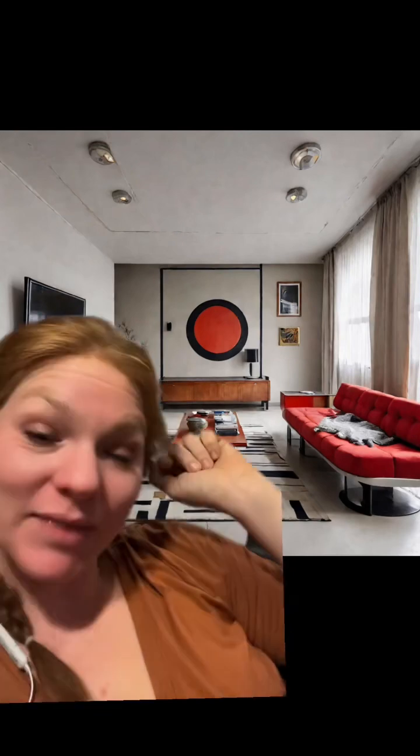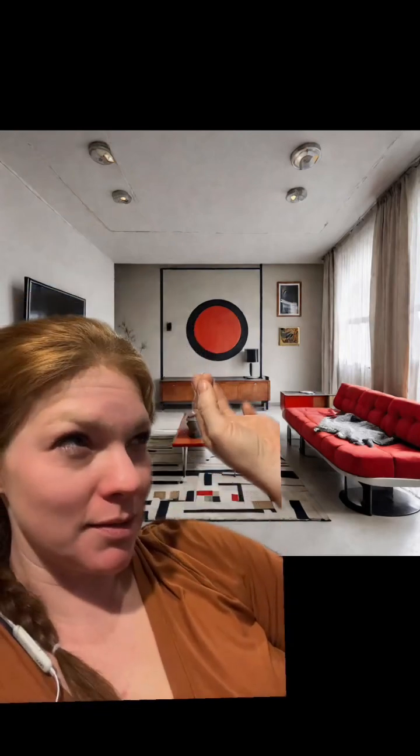This is my attempt to get AI art to give you more color. So if you hate red, this won't work. But this is Bauhaus. I think that's Bauhaus. It's a lot of primary colors. Here's another one of that same style. And here we have a postmodern style, which is also a type 21. Again, I can't emphasize enough, if you like lots of color, you just need to add color to these rooms.